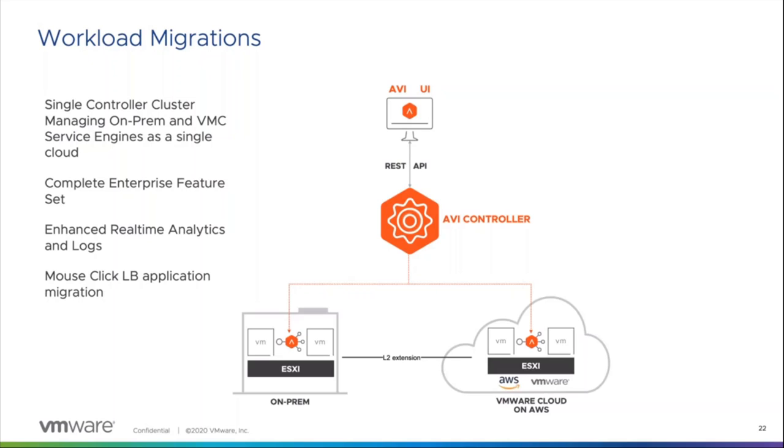We actually had a customer that vacated their data center, and we moved the load balancing infrastructure from their on-prem into the VMware Cloud. We did it in a one-hour conference call, where most of that was just verification and validation. But it happens extremely fast. And that's the benefit of having that centralized controller with full visibility of your entire load balanced footprint.